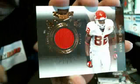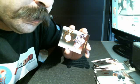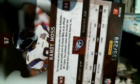Boom! Dwayne Bowe for the Chiefs. Man, I haven't said the Chiefs in a while. And Randy Moss. Oh, what team is he on? Titans! Randy Moss for the Titans. Oh, that makes me think then. Is that a real Randy Moss jersey card on it? Wow! So this one is Vikings. See the Vikings logo? And this one is Titans. Look at that. Titans for Randy Moss and a Reggie Bush. We got Bush, guys. We got Bush.